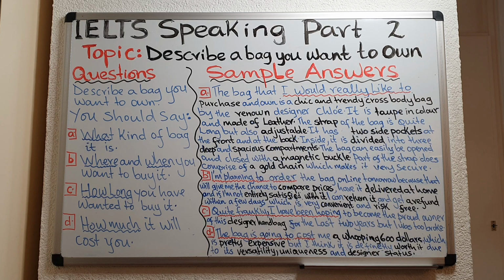It is taupe in color. So the color of the bag is taupe. That is between beige and cream. Okay, it is taupe in color. The color is taupe. And the bag is made of leather. It is made of leather.